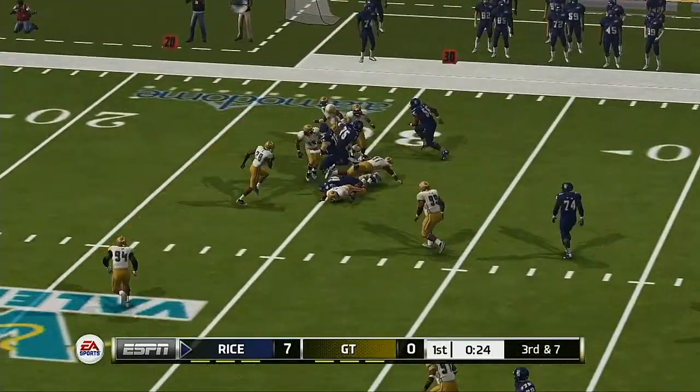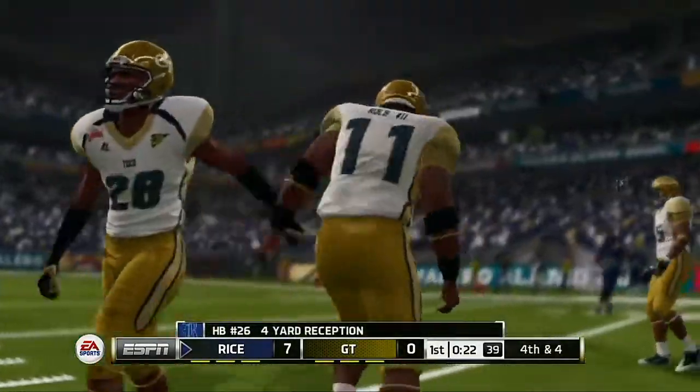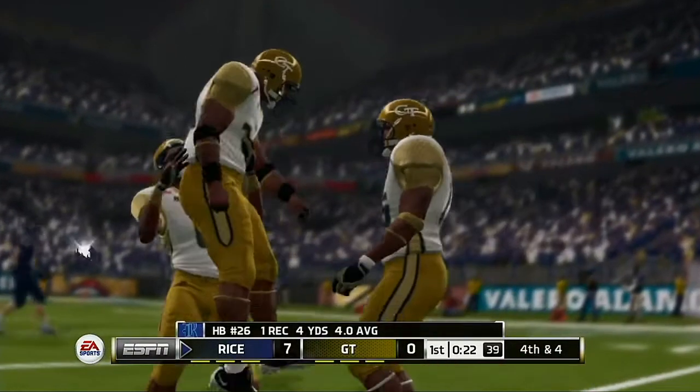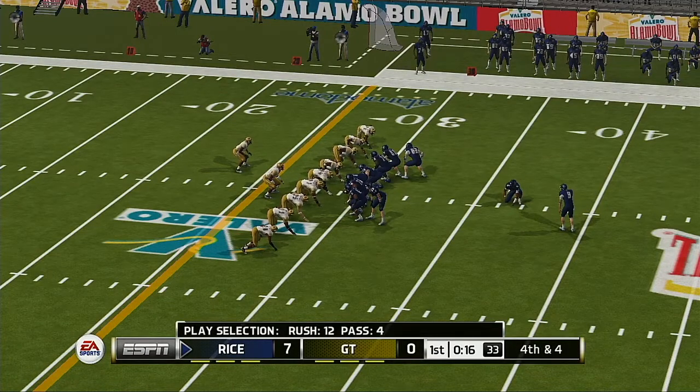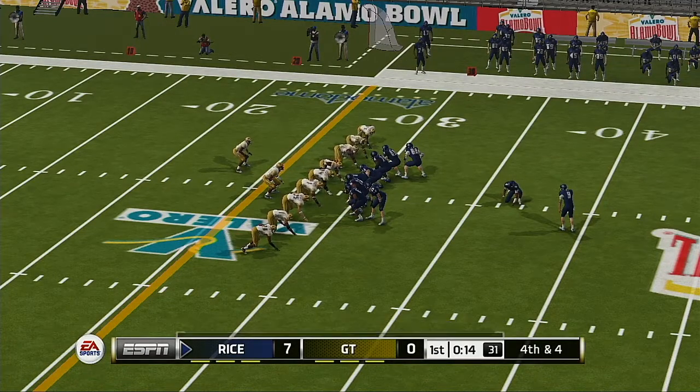Fires that quickly to the tailback, and he's taken down at the 29-yard line. He made the catch, but he didn't get the first down. Yeah, right now, the way this defense is swarming, there's just no room for him to get upfield for the first down. Fourth down. It looks like they're going to try for the long field goal.